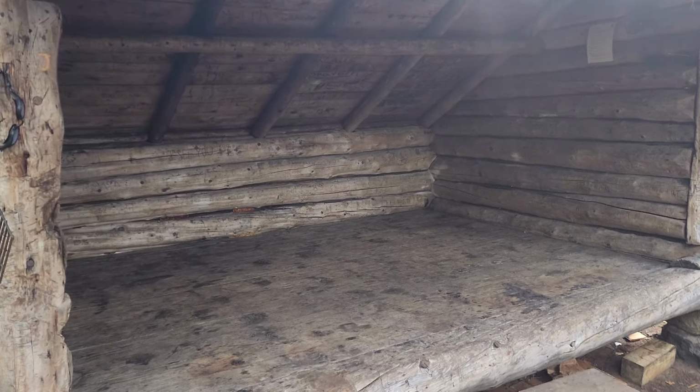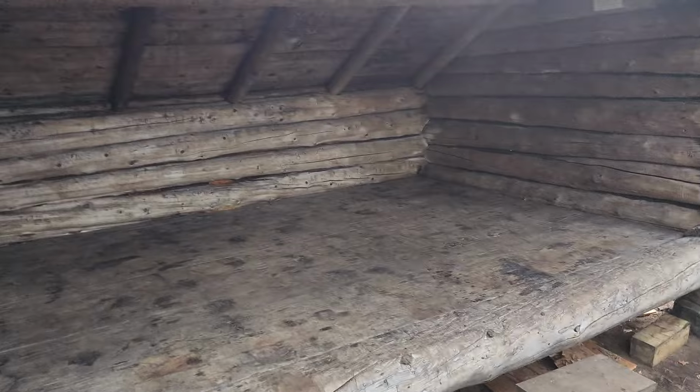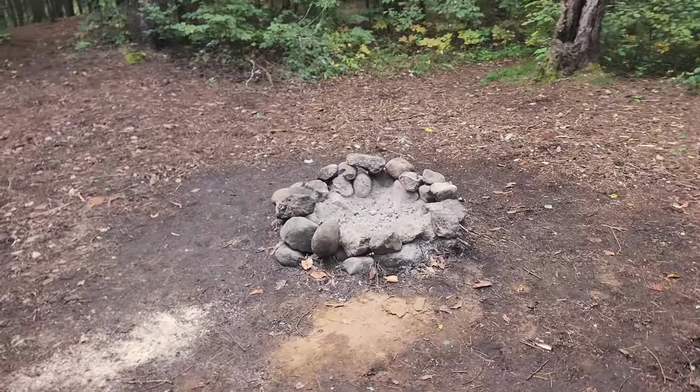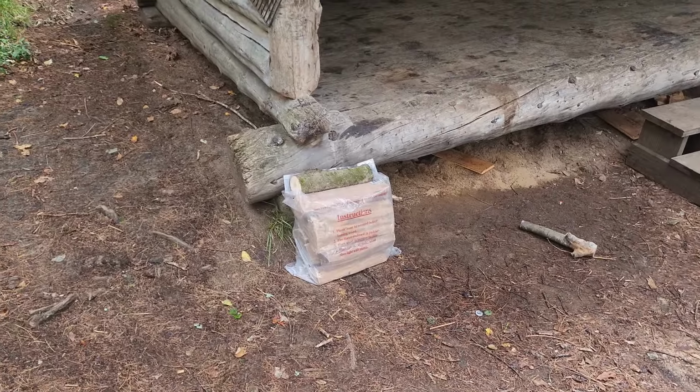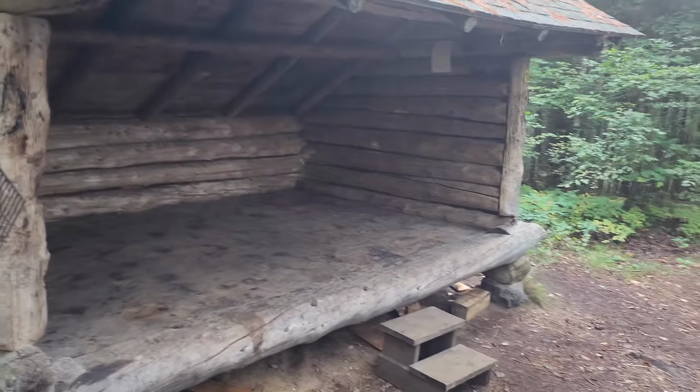We got our campsite all cleaned up, lean-to's all packed and clean. Fire pit is completely out. And we're gonna leave a bag of firewood here for the next campers that come. And we got a 5-minute paddle back to the car.